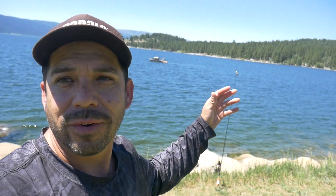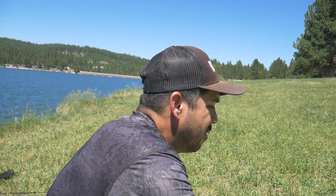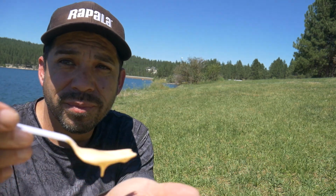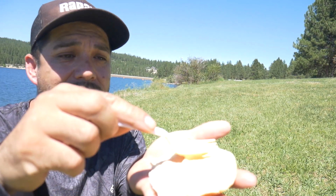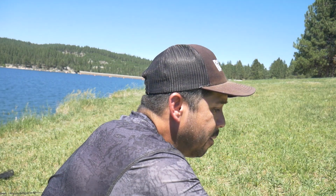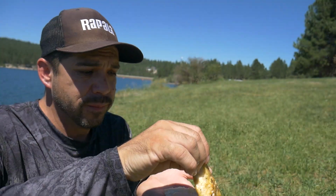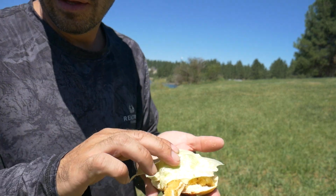Catch and cook right here, right by the water. You can't beat it, man. Got a hamburger bun here, and right here, this is our version of the Baja sauce. It is Valentina, half mayo, half sour cream, and lime, all mixed together. Put some of that on there. Get some of our fish fillet right here. More fish on there. Got some lettuce. Gotta have the lettuce.